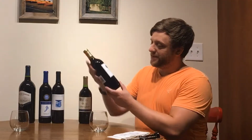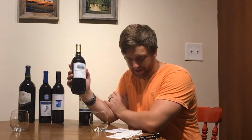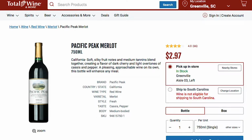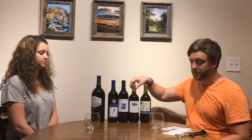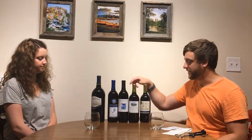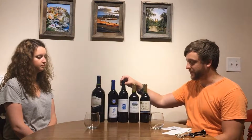And then the next one we have here is the Pacific Peak. That one was $2.97, so that one was also below $3. This one is from Total Wine and More, which is a pretty great store. It's got a whole bunch of stuff and lots of wine that's great price. So if you have a Total Wine and More by you, I would recommend going there. It was a great place.